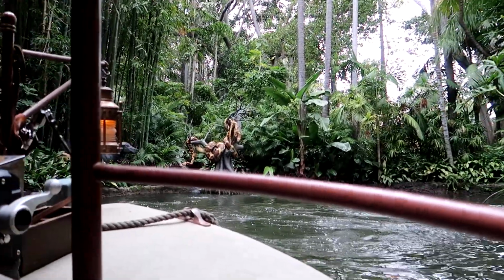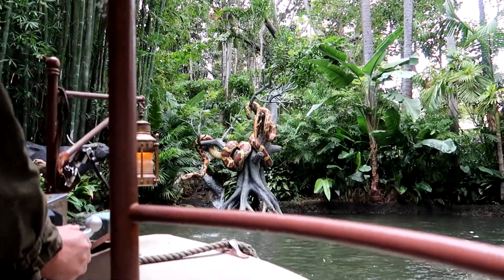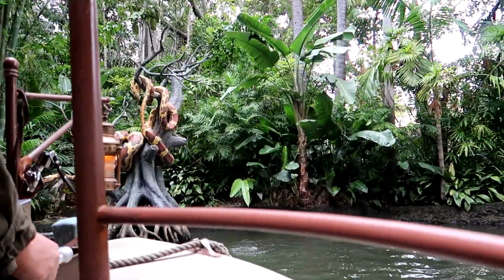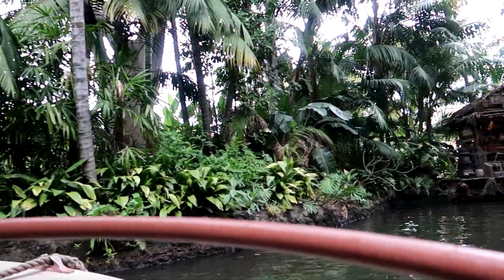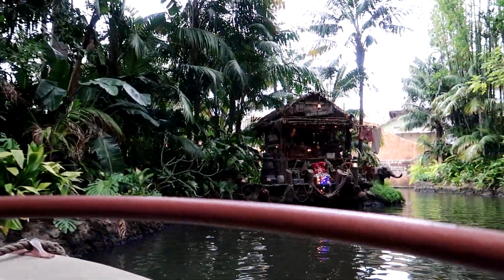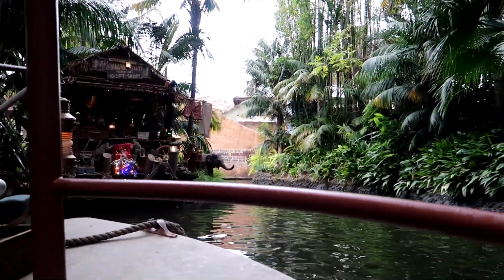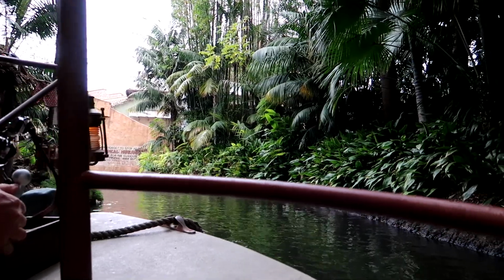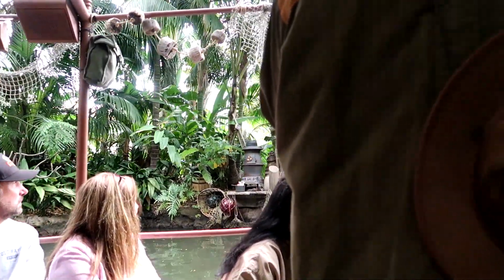Up ahead to the left of the boat is Boa in the tree. Hissing. We have now come to our lost and found department here in our Jungle Cruise. These are all the articles our passengers left behind in their strollers, and we brought them in for display and for sale at 50% off.